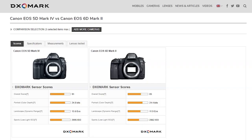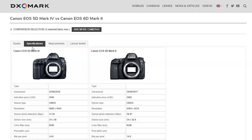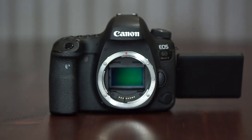The most important factor for astrophotography is the sensor. For this section, I've referenced DxO Mark tests for both cameras. DxO Mark rates the camera settings through scientific testing in a laboratory setting, producing excellent baseline values for these camera sensors. First up is the Canon 6D Mark II.